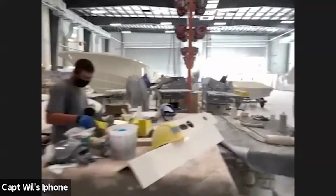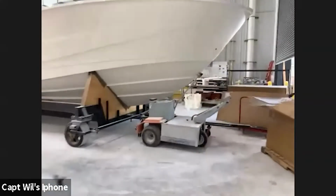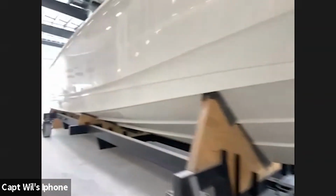You're very smooth on the stairs, Will. Looks almost like an escalator. Oh, well, I practice moonwalking quite a bit, and it really does pay off.